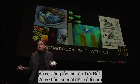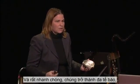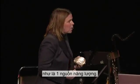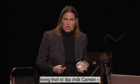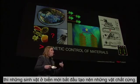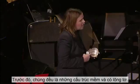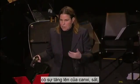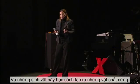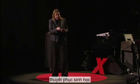Also, when we think about future technologies, we start with the beginning of Earth. Basically, it took 1 billion years to have life on Earth, and very rapidly they became multicellular. They could replicate, they could use photosynthesis as a way of getting their energy source. But it wasn't until about 500 million years ago, during the Cambrian geologic time period, that organisms in the ocean started making hard materials. Before that, they were all soft, fluffy structures. And it was during this time that there was increased calcium and iron and silicon in the environment, and organisms learned how to make hard materials.